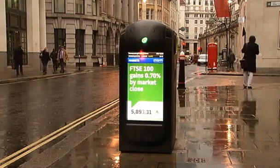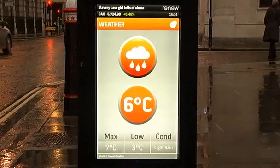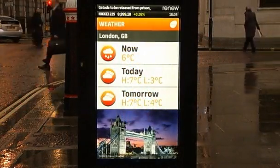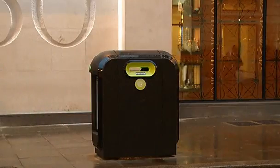The UK-made bins cost £25,000 each, and Renew has secured funding from a range of investors, including the Qatari Islamic Bank. They're due to trial soon in the US, with one bin outside the New York Stock Exchange, and are in talks with authorities in Singapore and Japan.